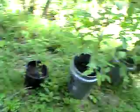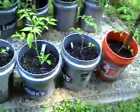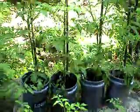Found the culprit. These are Black Krims. These 4 in the front I planted a little bit later than those in the back. You can tell the difference.